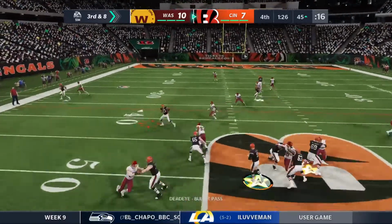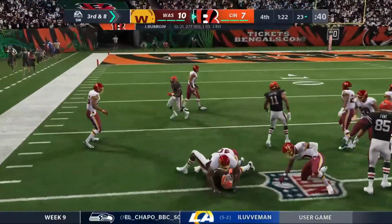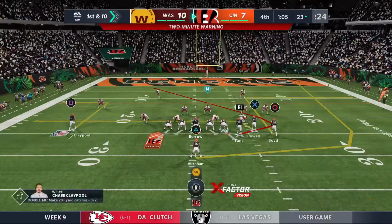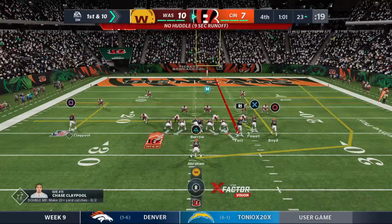Back to throw. Looking left side, and he's got a man. It's Boyd. And he goes down, but not before getting this inside the 25. Give him 22 there on the 3rd down conversion. 1st and 10 at the 23-yard line.